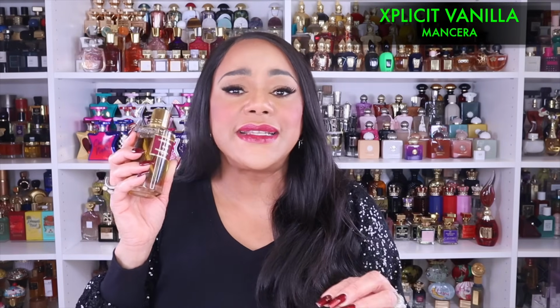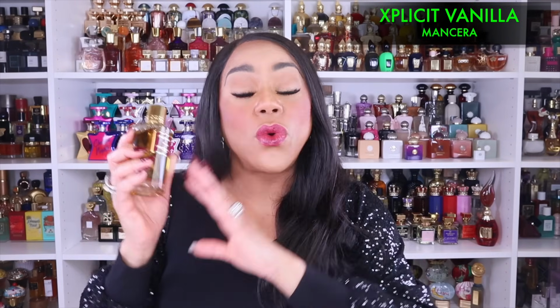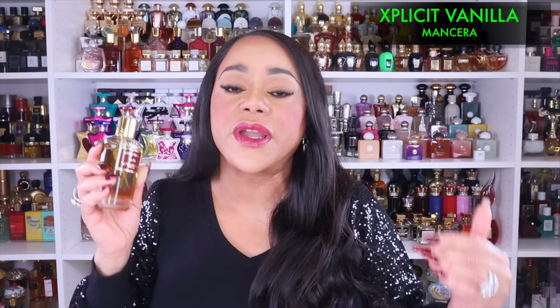The vanilla does not take a backseat at any moment to those two notes that are quite present, to the point that at times I wondered, are they going to become the star? Are they going to replace the vanilla? Because those are two very, very intense notes that are present here.